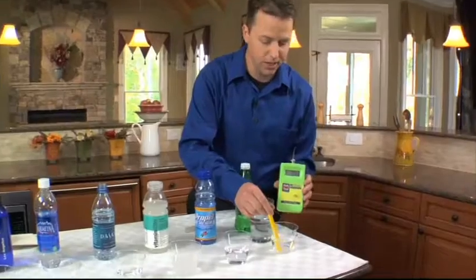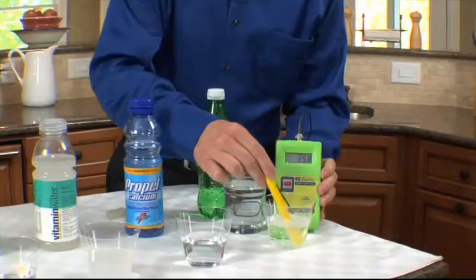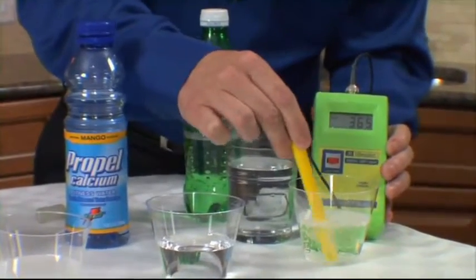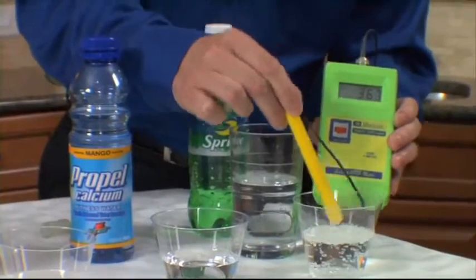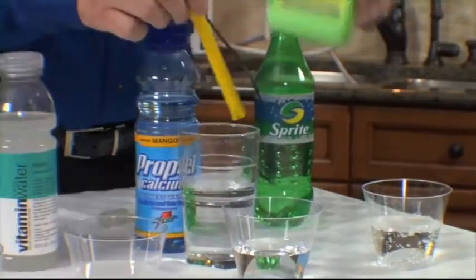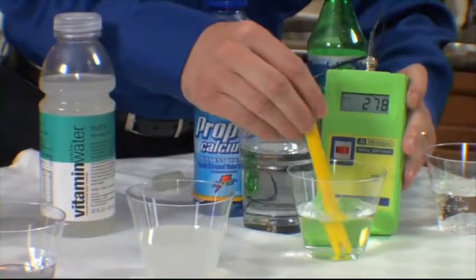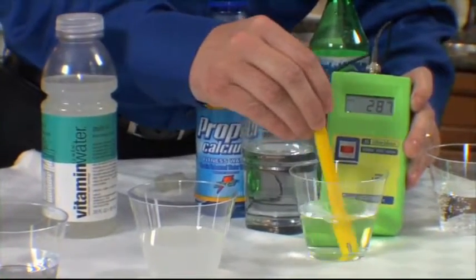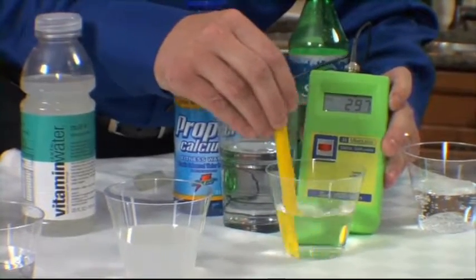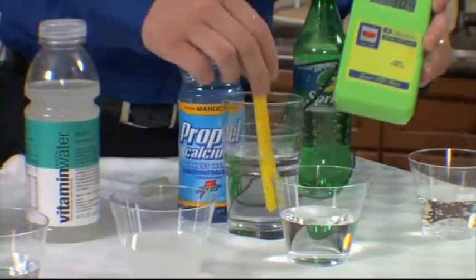And when we get our first one, let's go ahead and see what that reading is right there. We've got about a positive 363. We'll go ahead and go into the next one here. Let's get that all cleaned off. Let's see, what are we getting there for a reading? A positive 292, pretty good, 296. I think we're going to go over 300. So we'll go ahead and we'll go to the next one there.